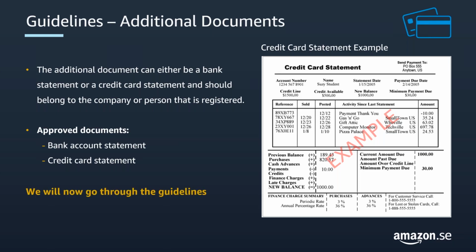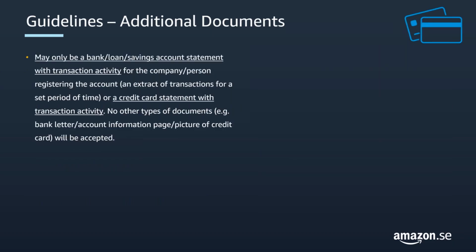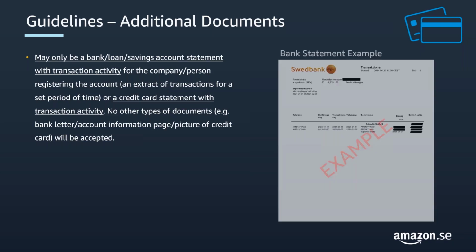We will now go through the guidelines for these documents. It may only be a bank, loan, or savings account statement with transaction activity for the company or person registering the account. It could also be a credit card statement with transaction activity, but no other types of documents such as bank letters, account information page, or picture of credit cards will be accepted. On the right-hand side, we see a bank statement example from Sweden.